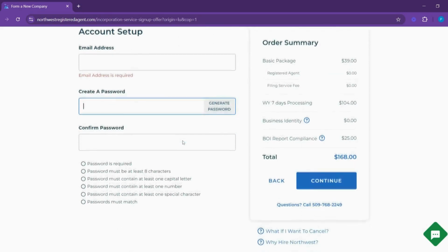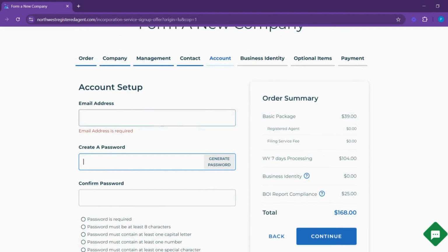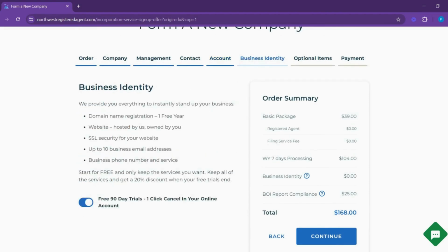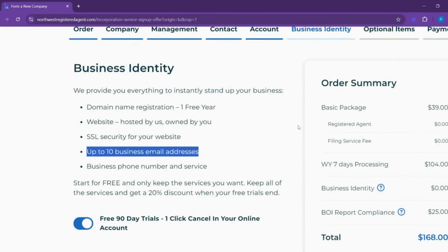This will allow you to access their services and have access to your personal dashboard. Next, click the Continue button, which takes you to the Business Identity tab, which is optional. It includes the following, which is free for 90 days: Domain name registration, 1 free year. Website, hosted by Northwest, owned by you. Business email address. Business phone. Personally, I wouldn't select this, but it's all up to you.